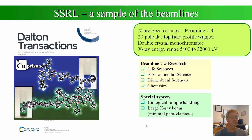Then there's 7.3. 7.3 is a 20-pole flat top field profile wiggler, so it's part of the Beamline 7 cluster. It has a double crystal monochromator, pressurized liquid nitrogen cooled, and it operates from 5,400 to 32 keV. It has research going on in life science, environmental sciences, biomedical science, typo there, I should say medical, chemistry, and various other things.